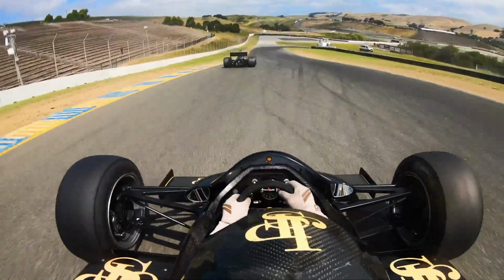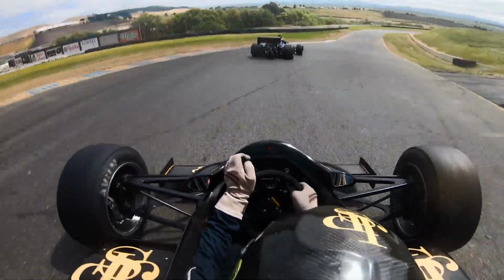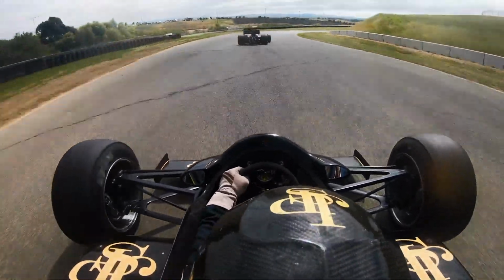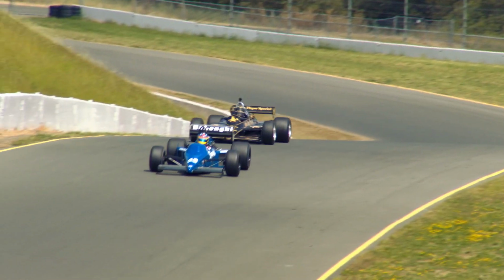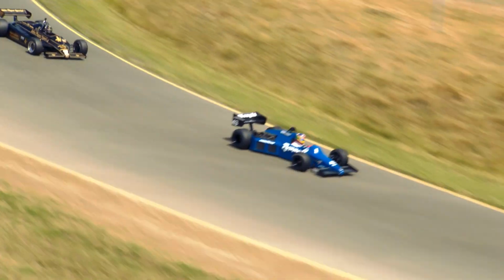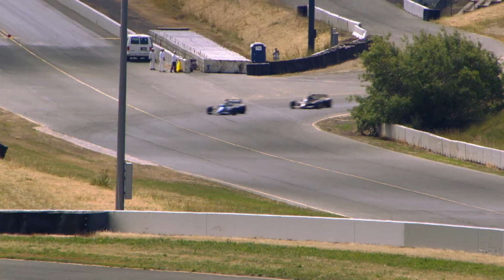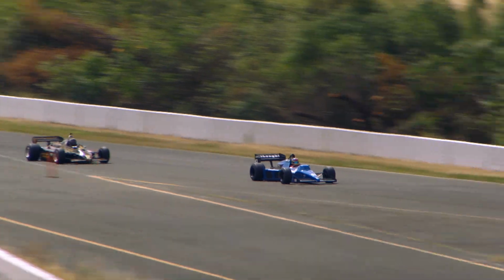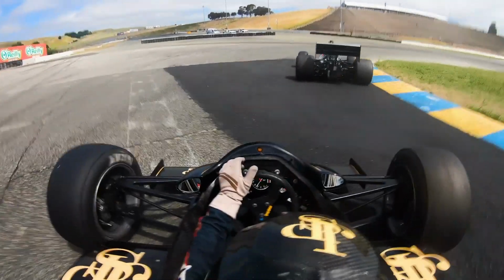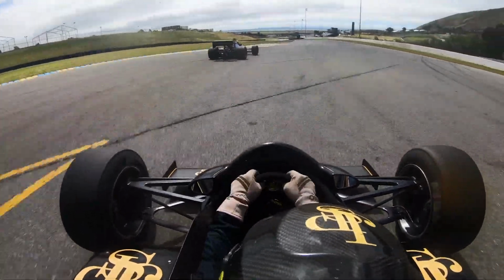Carbon composite monocoque, driven by Elio in 1982 in the British, French and German Grand Prix. And like I said, 3 litres, these cars, 8-cylinder, 180 miles an hour top speed. Certainly in the Lotus's case, about 500 brake horsepower. So quite a handful, you'd have to say.